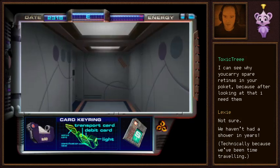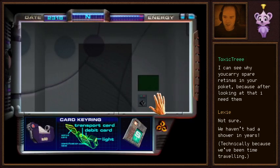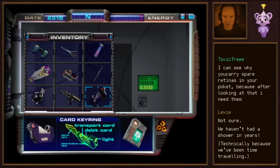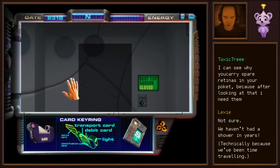How are we gonna get him? Is Elliot on the roof here? Rooftop observatory closed. Is this where we use our bomb key card? We're gonna blast our way in? Wait a minute, what about just our main key card?